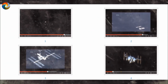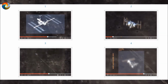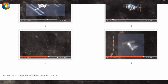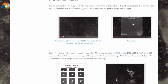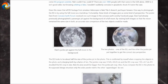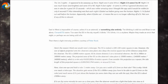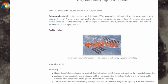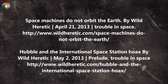International Space Station. Which screenshots below of the various videos of the ISS are fake? Answer: all of them. But officially, number 2 and 3. There is also the problem of to rotate, or not to rotate? So I could give you more examples from this article, but I believe you can recognize my point. I recommend you read this article through, to get a real idea about what is wrong in space, or better, our universe. The link address you find in the video sources.